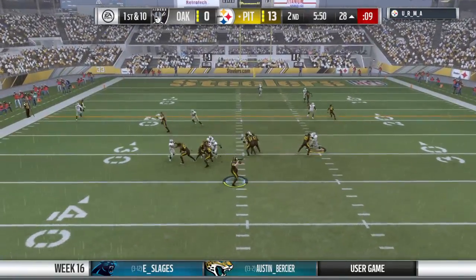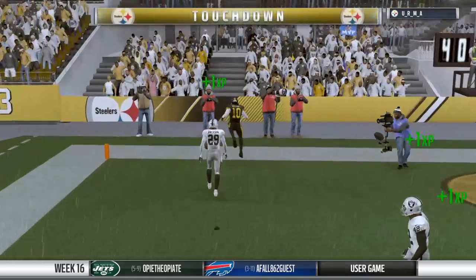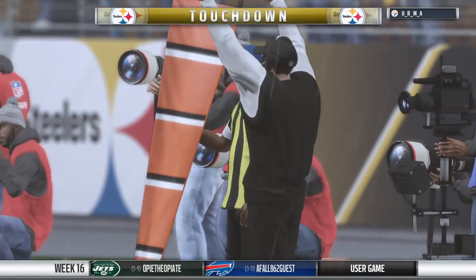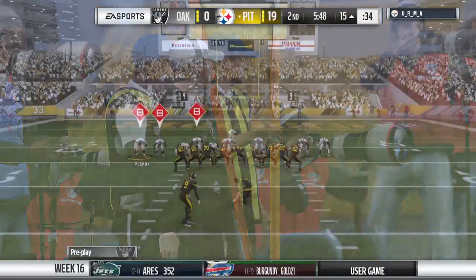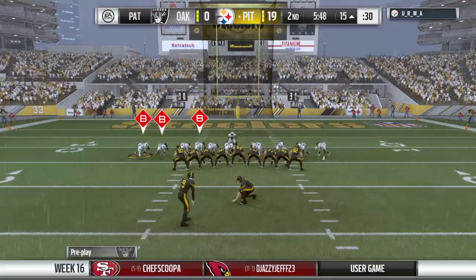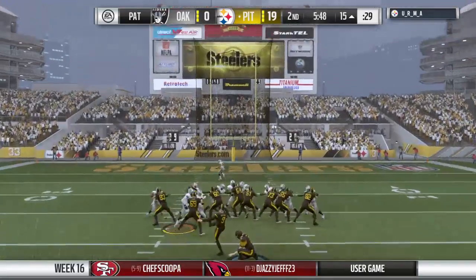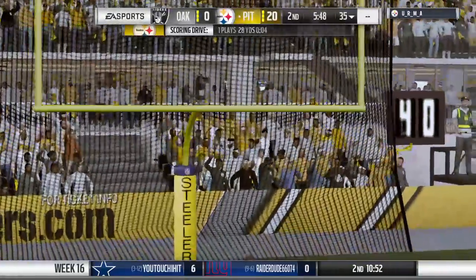Following the fumble recovery, it's Roethlisberger. And this is caught. It's Bryant, and it's a Steeler touchdown. Martavis Bryant with touchdown number 2 in the game, and now 11 on the year. And the Steelers find a way to stretch their lead. He missed one earlier, remember, but this time he gets it to go.